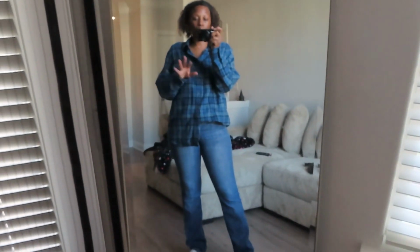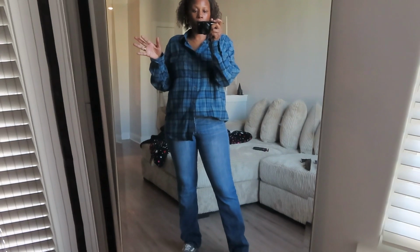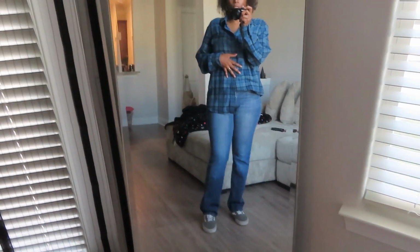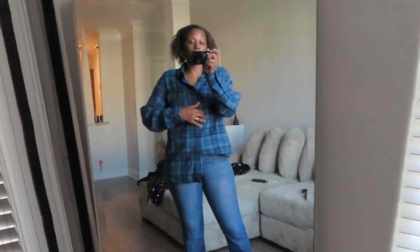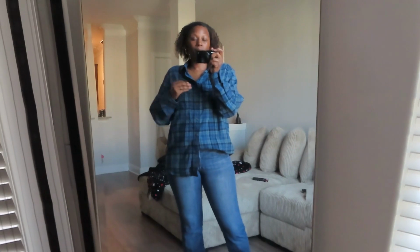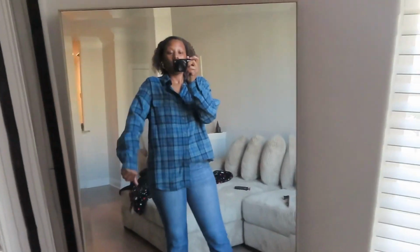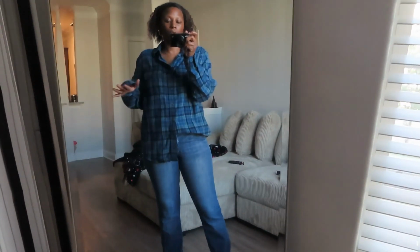I'm going to attempt to do what I wore this week. As you already know, I work at a college, so it's majority dressed down in the office that I work in. The wardrobe is flex, so I have on my Vans, some jeans, and this flannel from Old Navy in the men's section.